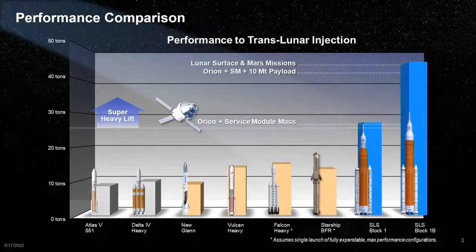So a little bit of the performance of this rocket. The first version, the one that's sitting out on the pad right now, is about 27 metric tons to the lunar vicinity. That's enough to take the Orion spacecraft and service module, which weigh roughly 27 metric tons these days, all the way to the moon and back. By the time we're going to Mars, you're going to see that second version out there, the Block 1B version. And then there's a Block 2, and Mary and Mike are going to talk a little bit more about some of those developments, I think. But as we go forward, the Block 1B is going to be about 42 metric tons to translunar injection. So this is all the way up out of the gravity well, all the way onto the moon with a huge payload.